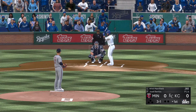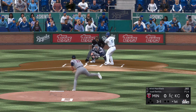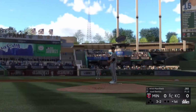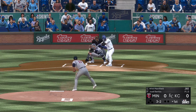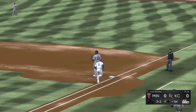It's always deflating to walk the leadoff guy in the game, so we'll see if he can initiate some contact here. Out in front here is this one, scorched foul to the left. Now the payoff pitch home. Grounded back up the middle. Fielded cleanly, and that's out number 1.